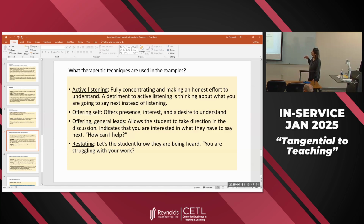And then of course, that's the offering, the general leads. That is in letting the student take the direction. So one of the scenarios was, she just said, how can I help? Well, that's back on the student. That student needs to communicate to you what you can do to help. I'm here to help you, how can I help? That's putting it back on the student so they let you know. And basically just restating is a great one.